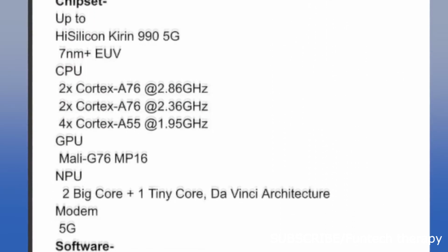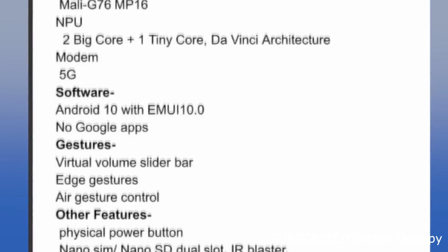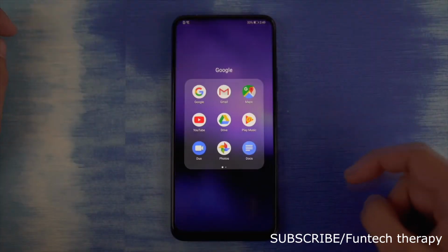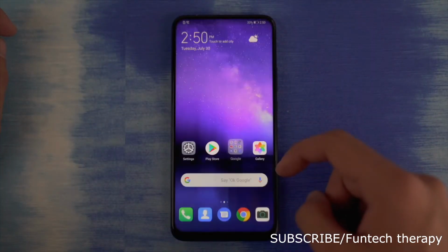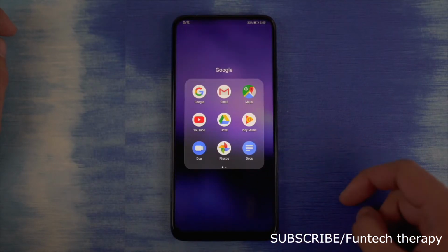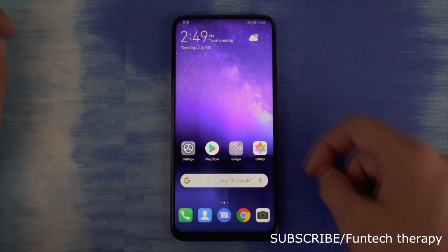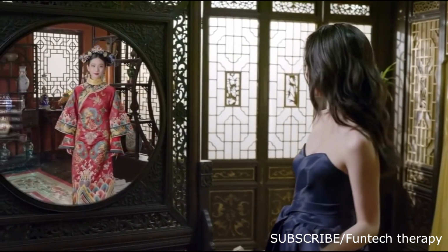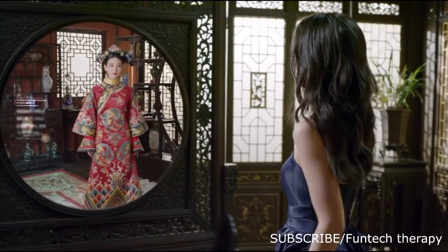It's a monster phone indeed, but it all comes down to one thing, and that is the software. It's coming with Android 10.0 based EMUI but without any Google applications. So that's all about the Huawei Mate 30 family, and it's an incredible phone, but without any Google services it's going to be very tough. So we will see how everything will play out.